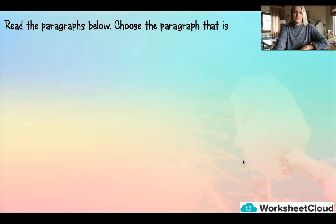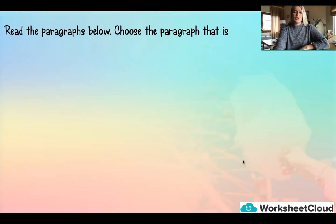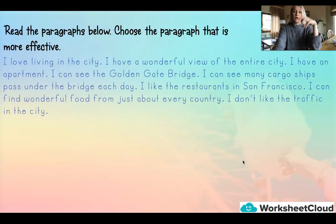Right. So I'm going to present you with two different paragraphs. These two paragraphs have the same information. The one paragraph is written using simple sentences, and the second paragraph is using compound sentences, and you're going to just notice how they're different.